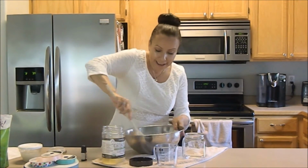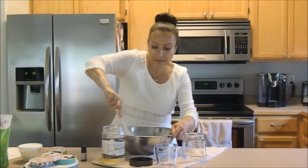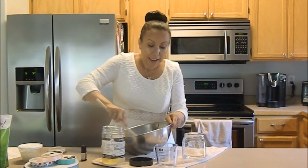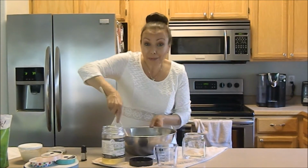And like I said, this is going to help you not only moisturize your body. It's going to help you remove all the dead skin cells that you've had, or dead skin from the winter. It's going to help your feet. And on top of that, with the peppermint oil added, it will wake you up.